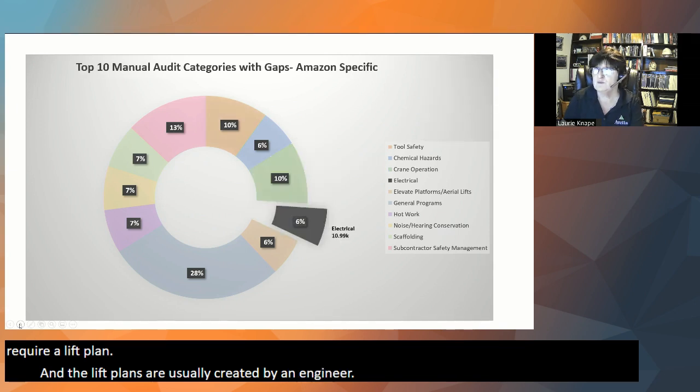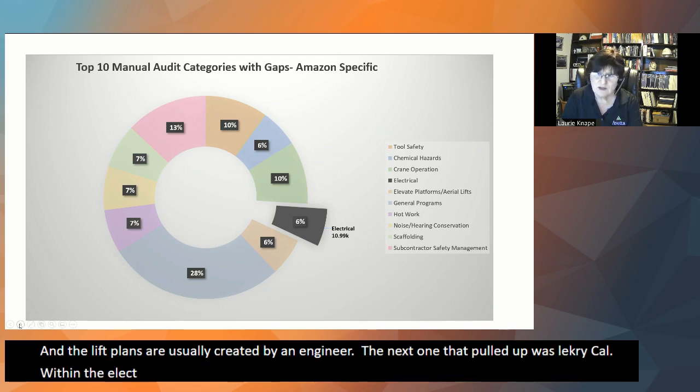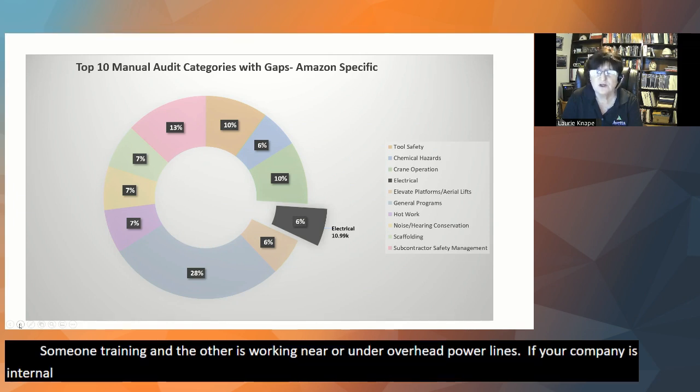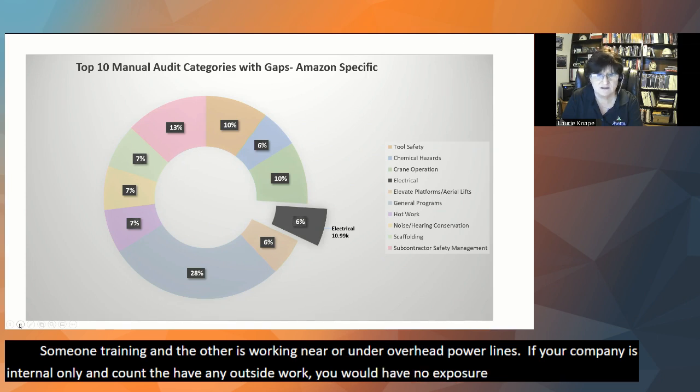The next one that pulled up was electrical. Within the electrical, there were two sections that are prominent: one is training, and the other is working near or under overhead lines, or power lines. If your company is internal only and you do not have any outside work, you would have no exposure to working under or near overhead lines.